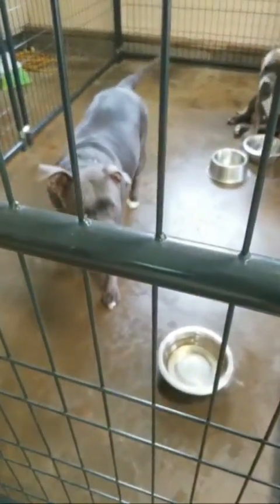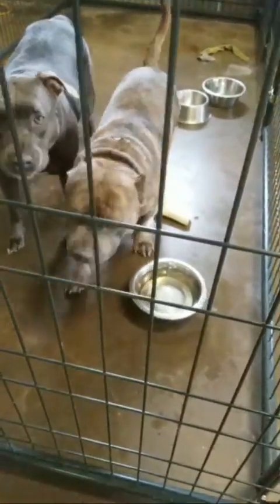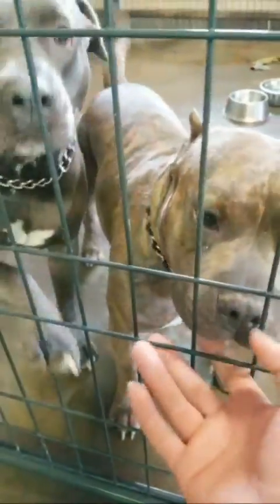We got the old retired lady on the yard, sitting here with Royce, who's for some reason trying to mount up on her like she's in heat or something. What's up, Royce? What's up? What's up, guys?